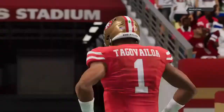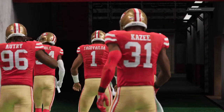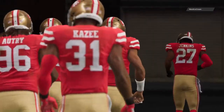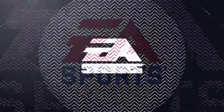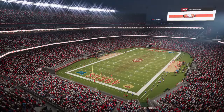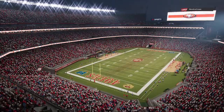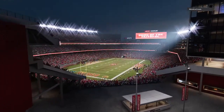So for Washington, the win pushes their record now to 11-2 on the year. And they will head home next week to take on the Seattle Seahawks. Meanwhile, for the Niners, any slim hopes they had at a playoff berth are gone now as they drop to 4-9. And they'll try to get back on track next week as they head to Dallas to take on the Cowboys.